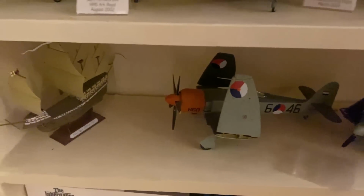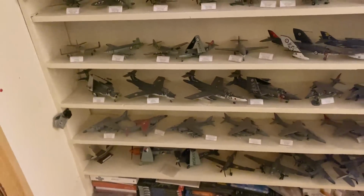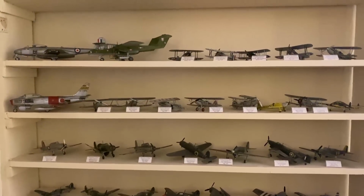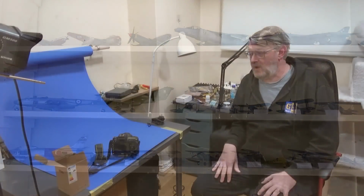I do love that Dutch Sea Fury. That's one of my favourite. And a Mary Rose. So there we are. That's everything 800 Naval Air Squadron ever flew, in every option, with and without wing folds. Scratch built where necessary. There we go then.